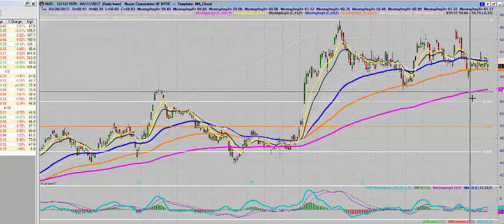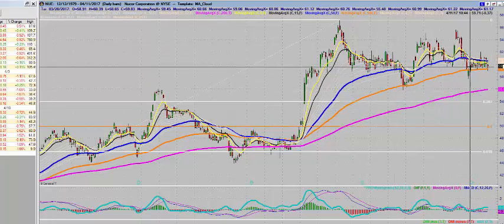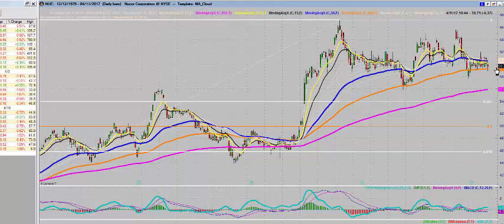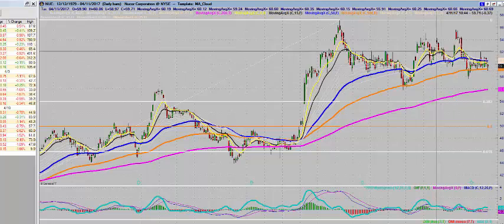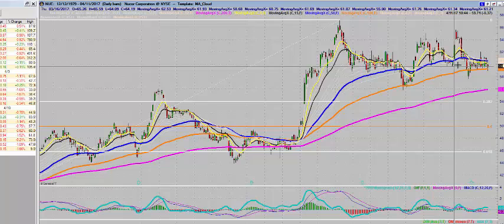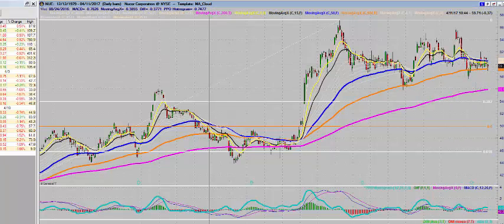So looking here at a daily chart in real time, we're trading at 59.75. We'll call it 60 bucks. You can see we're nestling here back on the 50-day average. We're starting to roll over, it looks like, on both the daily and weekly. You can see the 50 and 100-day starting to converge here, the 200-day starting to flatline.